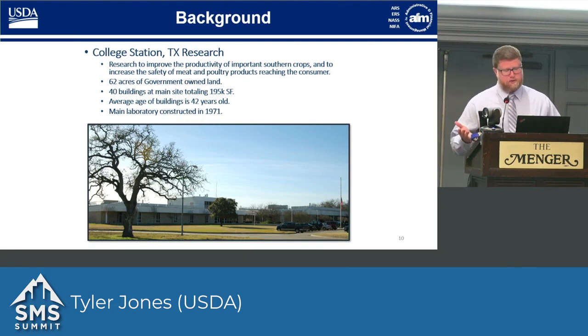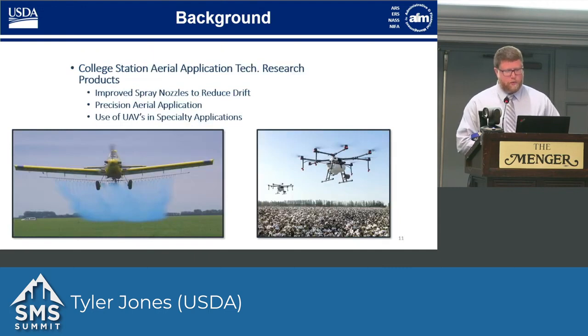They're on 62 acres of government land, 40 buildings. Again, average age of the buildings is 42 years old. Their main laboratory was constructed in 1971. One of their big research units is aerial application.